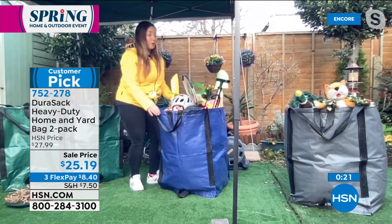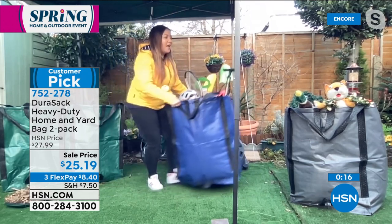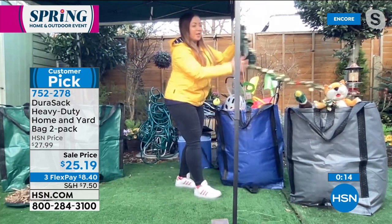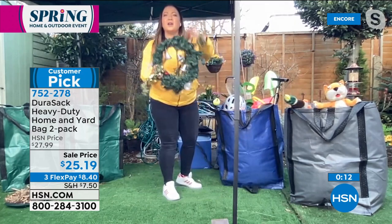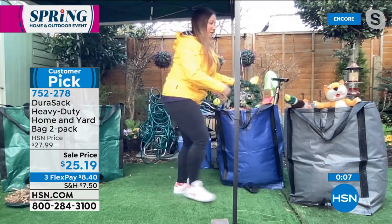But if you're going camping or going to the beach, you can throw everything in these and drag them over the sand. And I want to show you Christmas decorations. People are always like, oh, I can never put them back in the box. Use them for storage for Christmas decorations.